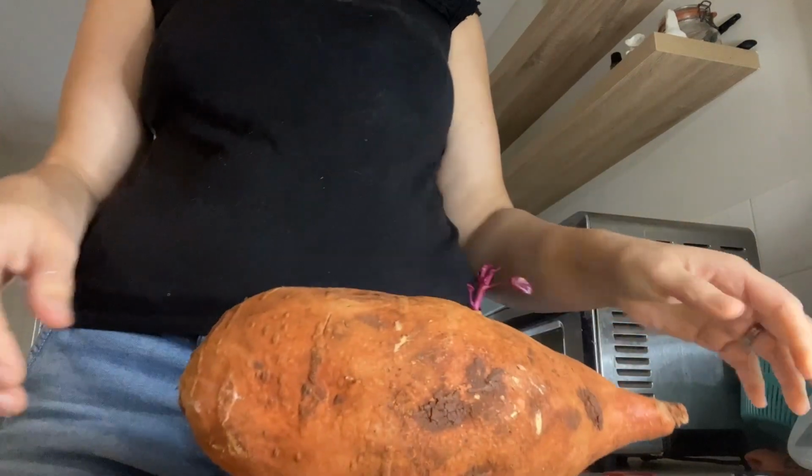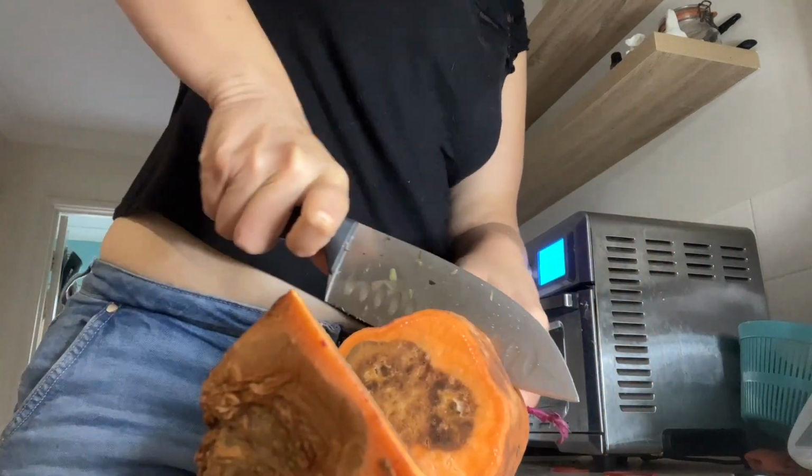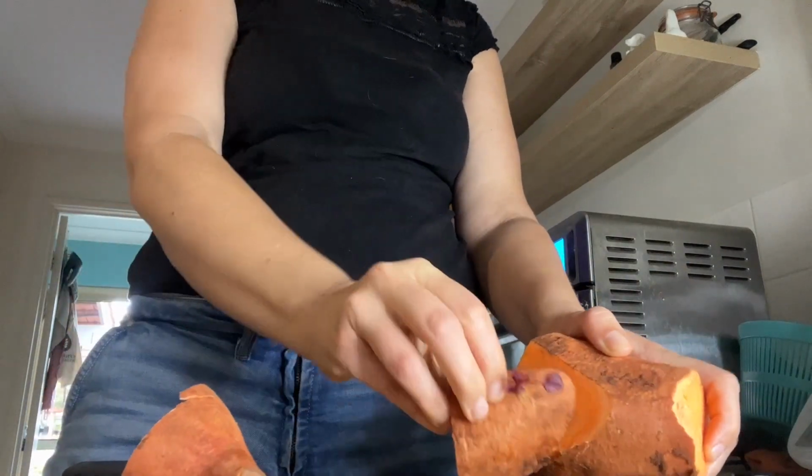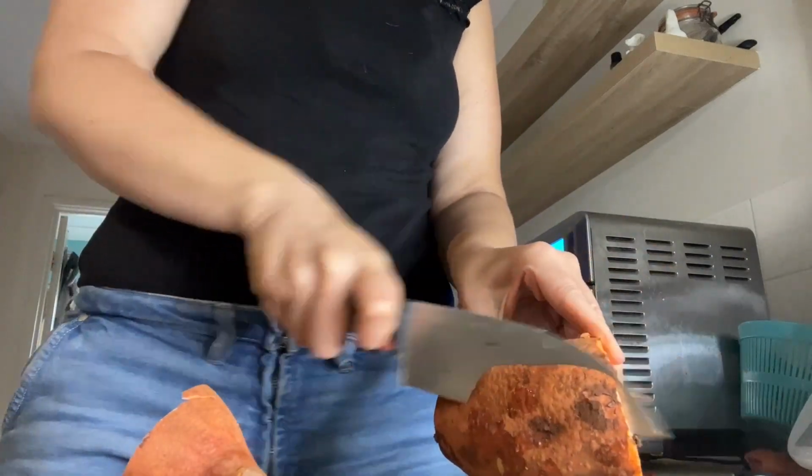Next, I want to get on top of this sweet potato because the end of that is looking so gross, and just like I thought, ew, it is so bad. So I chopped it in even further and it was fine. I chopped off this sprout because I kind of want to plant it. Do you guys think that will work? I'm going to totally plant it.